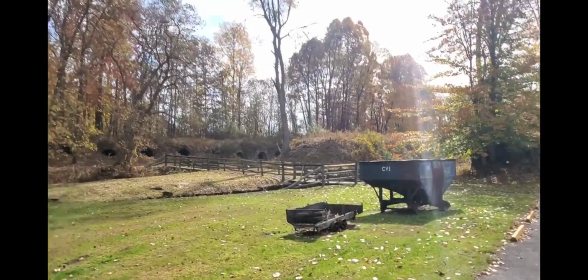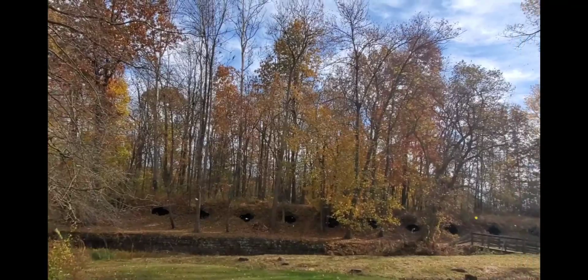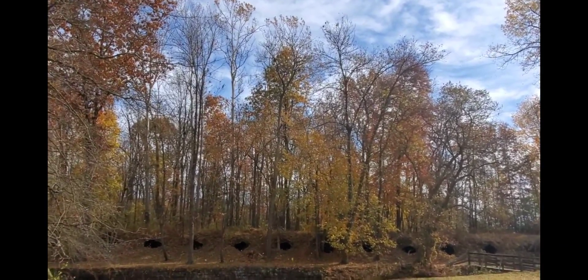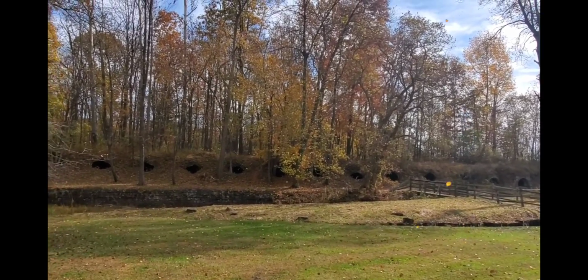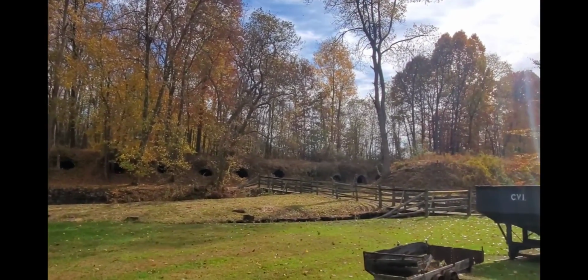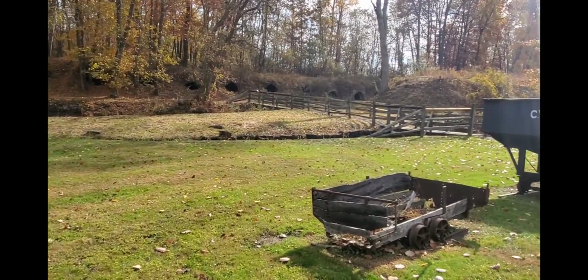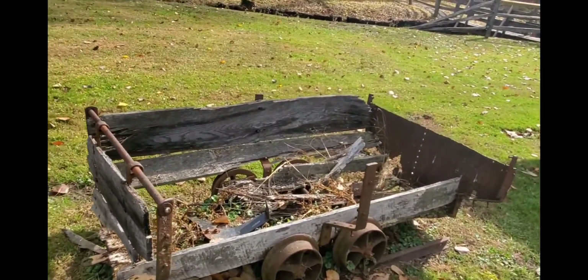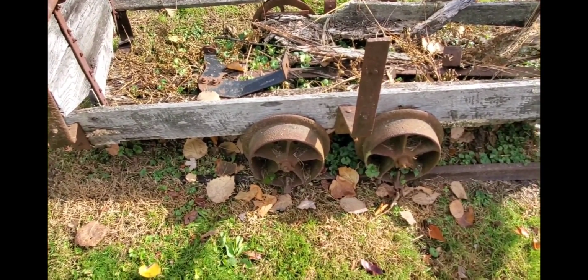One more thing I want to show you. Oh, look at it, guys. The leaves are falling right now. It just got windy. Woo! Wow, isn't that cool? Hope those weren't, you know, guns firing off. Anyway, look at this thing. Wow.